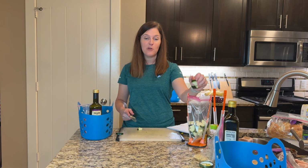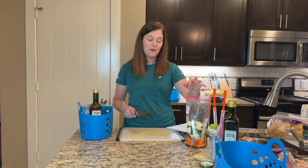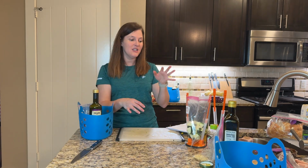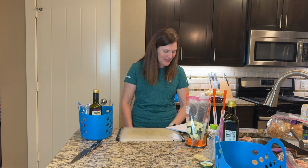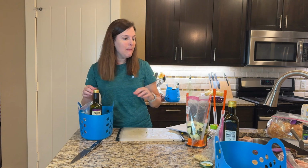And if it's one that requires a little bit more work, like obviously this, we're cutting up our veggies and we're marinating them, then they're gonna have you do that on prep day, so that way you're not doing it on cook day. So that way you can save yourself time on cook day. So, okay, that is ready on that. And now we're gonna get a bowl.